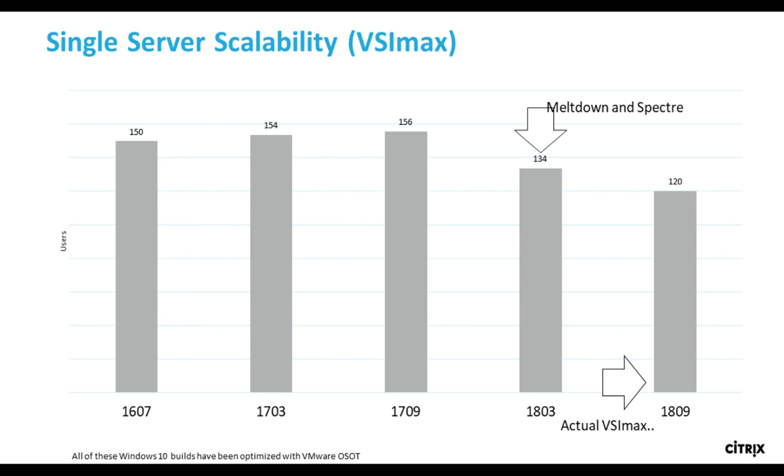Looking at scalability over time, we've tested different Windows 10 builds, and in this case, they've been optimized with the VMware optimizer. The same would go for the Citrix optimizer. These products even work cross-compatible, so you could optimize a VMware environment with the Citrix optimizer and vice versa, and they even work on your own notebook if you want to make that faster. Works really well. And we see that over time, first of all, it looks like Microsoft is making better scalability, but if we wait for version 1803 of Windows 10, we see that single server scalability drastically goes down. And this is really due to the Meltdown and Spectre patches.